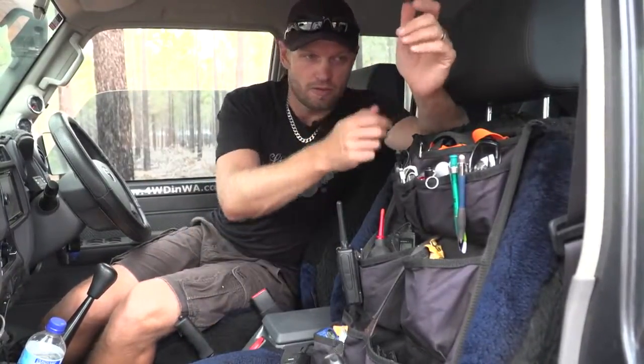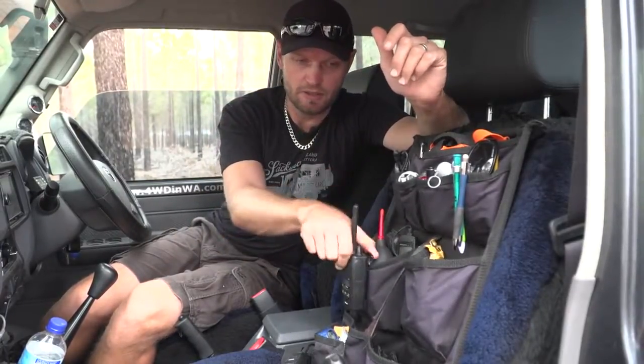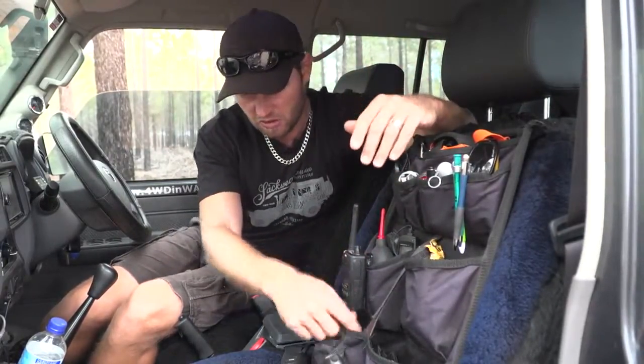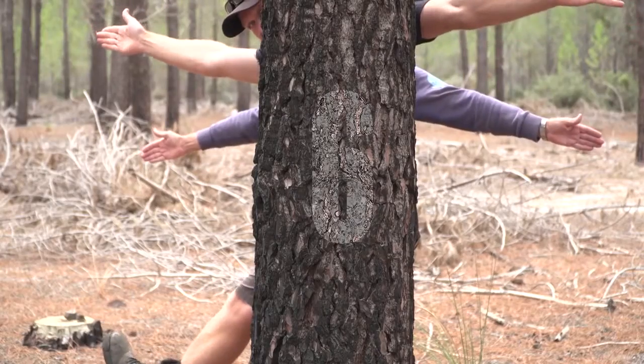And you can put whatever you want in it. I use it for photography gear, pens, spare sunnies, charger cables, you know, you name it. Great place to hang your radio, maps, wallet, personal items, all kinds of stuff, torches, driving snacks, especially driving snacks. Can't go wrong with that. So, I highly recommend getting one of these and just set it up for however you need it.